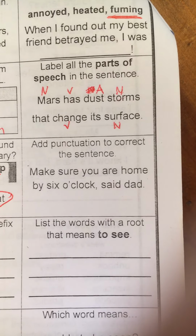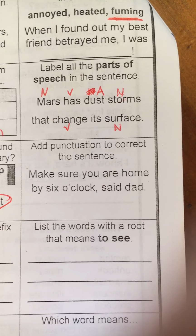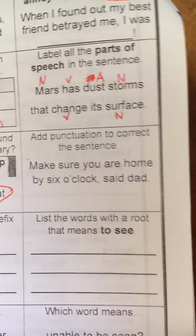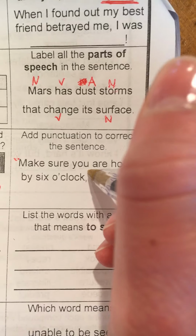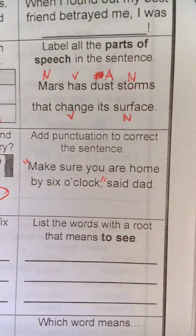Now, add punctuation to correct the sentence. Make sure you are home by 6 o'clock, said Dad. So what exactly did Dad say? What were his words? Starting here, make sure you are home by 6 o'clock. And this is where our quotation marks would go.